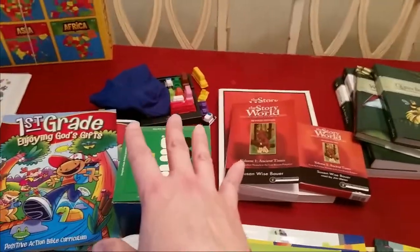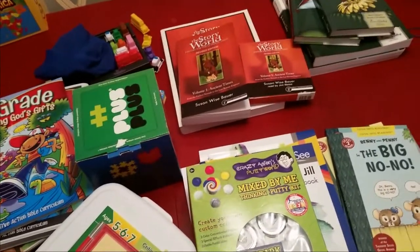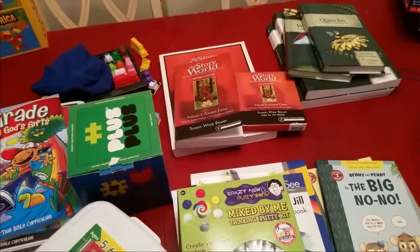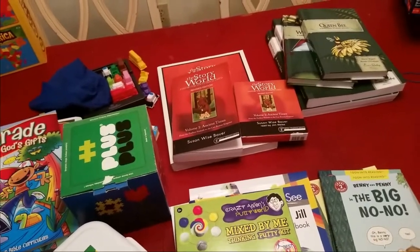And they may have other things. They have tons of critical thinking stuff. Not everything that they offer is in their kits. So just keep that in mind. These kits are so customizable. If you are an eclectic homeschooler, this is essentially their eclectic choices. And you can substitute among a bunch of different things.